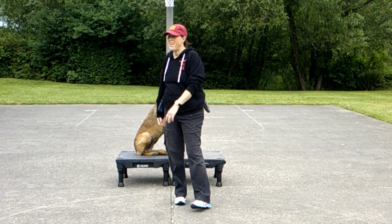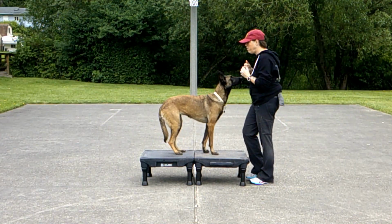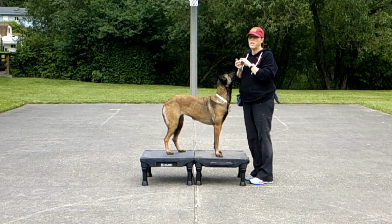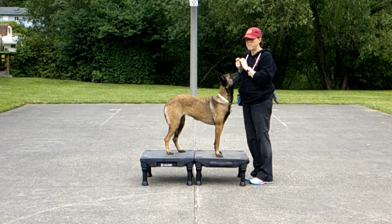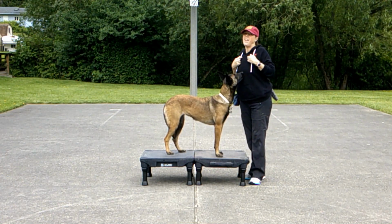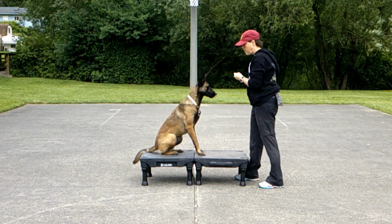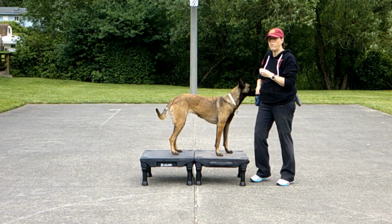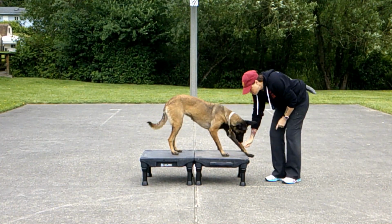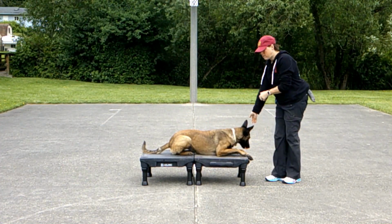Starting with number 1. So with any dog, I like to use a platform. This is so they are lured into a position that you want. Correct? If they're on the ground, it's harder for me to lure. I'm getting old. Don't tell anybody. And I like to do a lure to the edge of the bench. So I'm just going to start going like this. And this is how it should be.